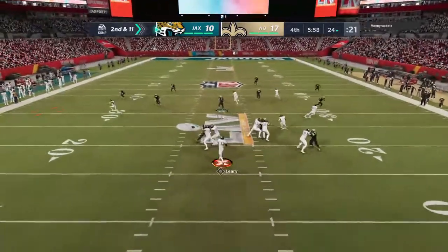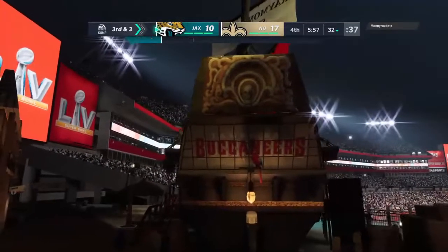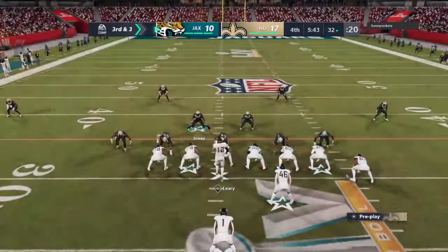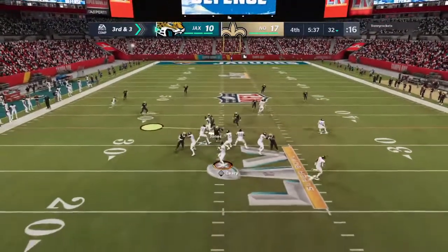Second and 11. And he's got his man on the out route. And he'll be out of bounds across the 30-yard line. 8 yards on the completion, but now they face third down. The Jaguars on third down, just 1 for 5 to this point. This time it's 3rd and 3.